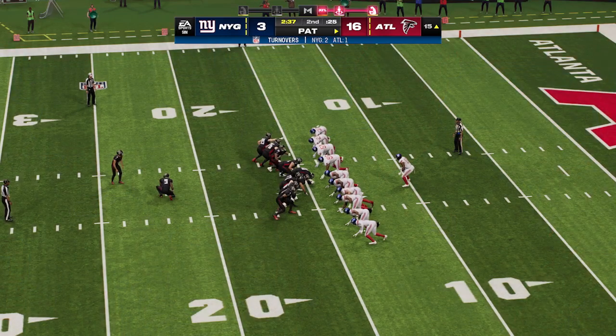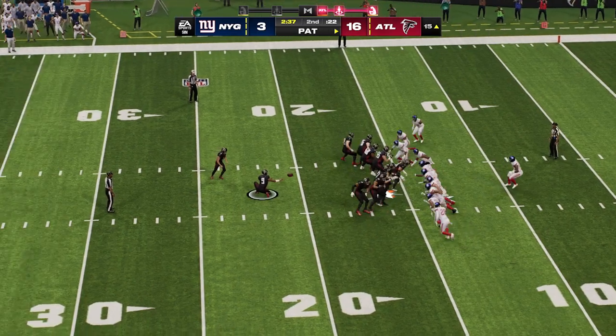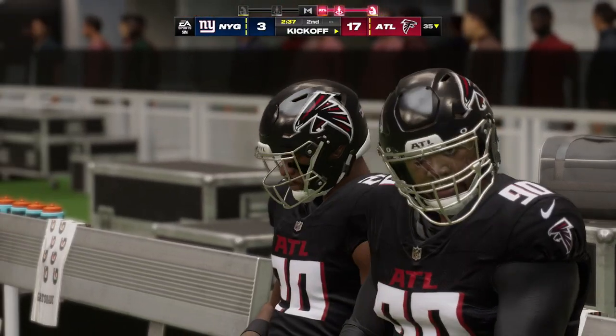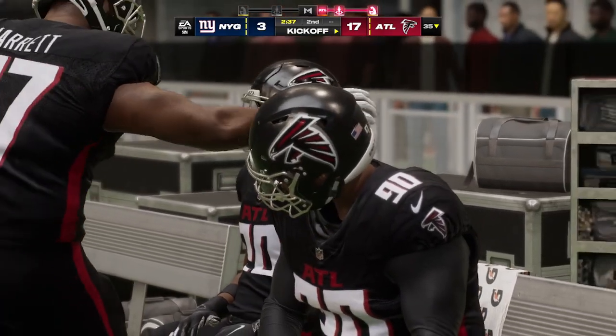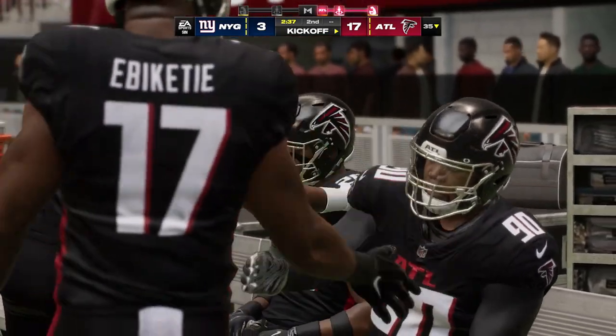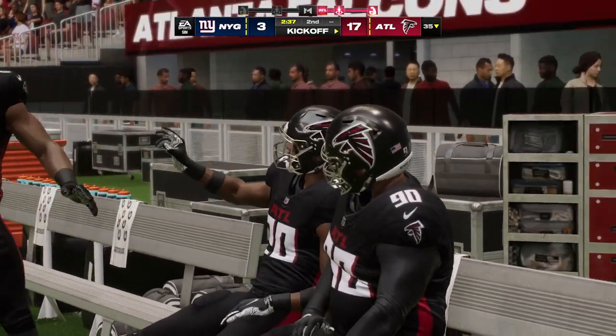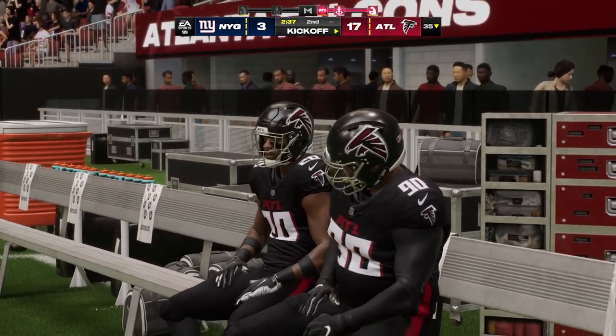Kick for the extra point. It's up and good, and that makes it 17-3. So the defense creating some points, not only getting the interception, but then returning it to the end zone for the pick 6.